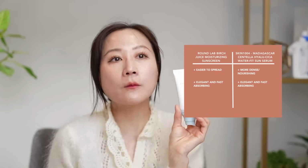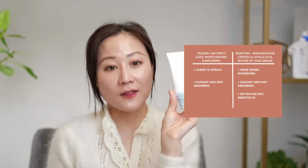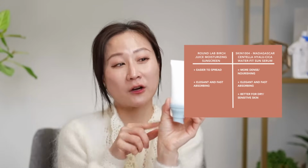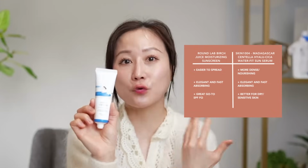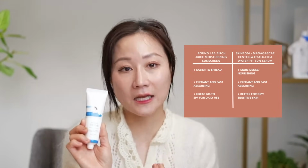I think if I were to make a suggestion, if you have more dry and sensitive skin, this one would suit your skin better, mostly because of the other ingredients as well. And this one is just a go-to great sunscreen to use on a daily basis. But if you've tried both and you have one that you prefer over the other, please let me know in the comments below which one and why. I personally love both, and I just switch up depending on my mood. And honestly, this was kind of like my Round Lab last year. I really enjoyed using this one all year round last year.